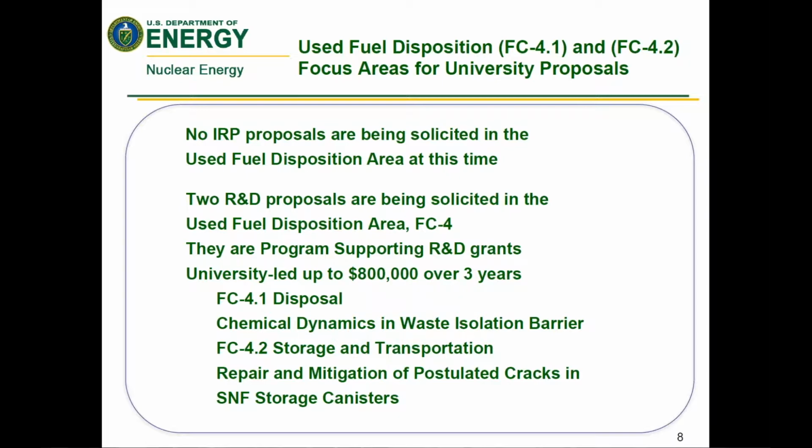Is FC-4 interested in problems of aging and degradation of cement-based isolation barriers in applications to deep borehole disposal of nuclear waste? John, this is Peter. Do you want me to take that? Yeah, you probably can, sure. Yeah. Specifically, proposals related to deep borehole disposal are not included in this year's call.